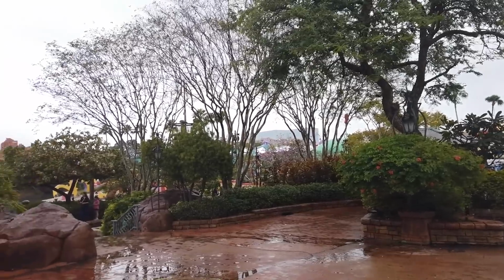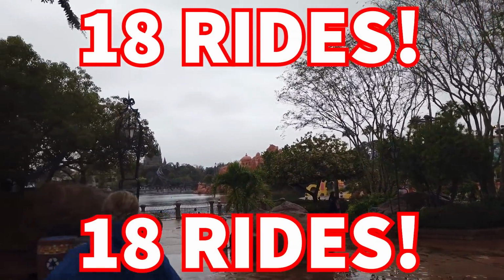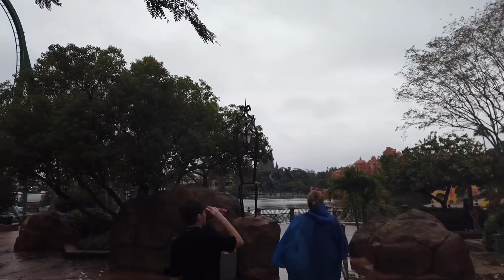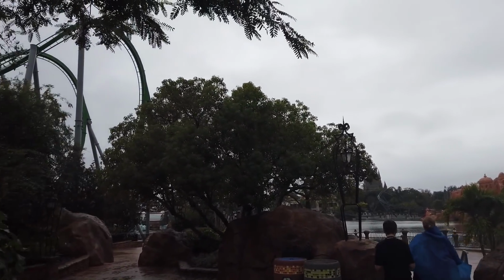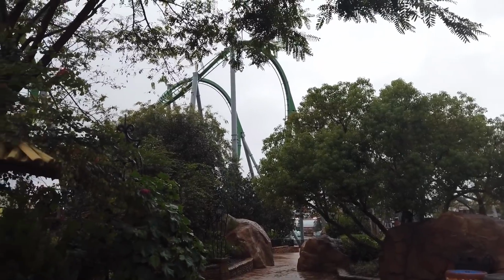And keep in mind, before we get into the rankings, this is just the rides here at Islands of Adventure. So any of the character meet and greet experiences like the Marvel characters or meeting the Raptors in Jurassic Park, any of the shows, none of that is going to be included in this. This is simply just rides.